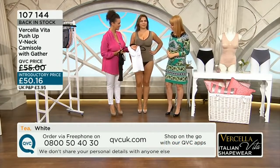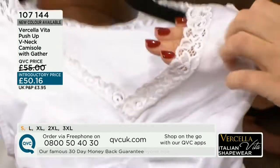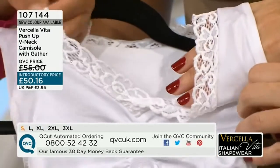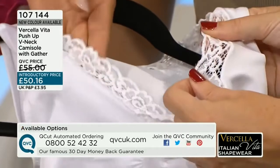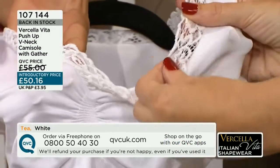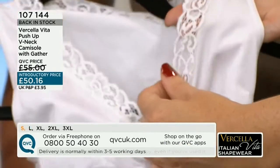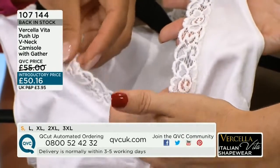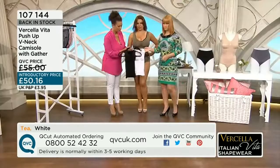Can I show the lace? Because this is really so pretty. Natasha was just looking at me with very large eyes going, want to have it. It is gorgeous. This lace is bi-elastic as well, so as your bust size changes, maybe a couple of pounds more, a couple of pounds less, it goes with it. And it's butter, silky soft. It washes beautifully. It doesn't go all bobbly and nasty.